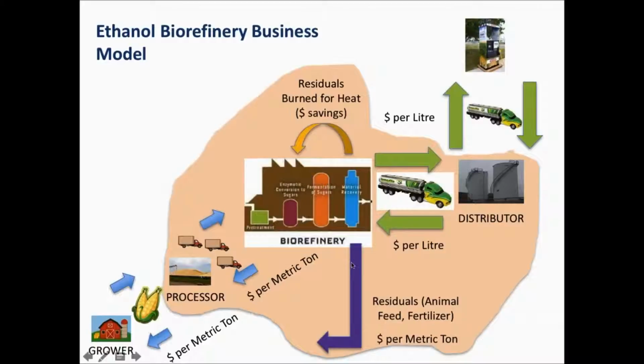And then there's also money to be made for selling residuals for fertilizer and animal feed and reusing it in the biorefining process. But this is just a really quick way of showing people how you're actually going to make money, who all the players are, where the money's changing hands, and it gives an idea of what kind of profitability will be involved here.